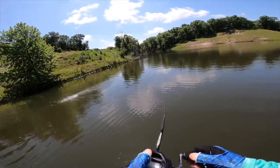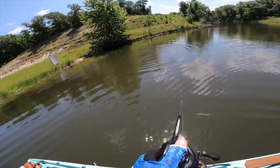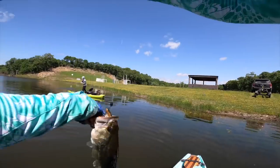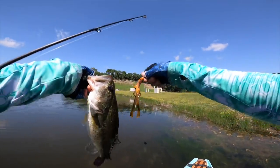Dude, they are hugging that side. Whoa! He is not happy. Get in here. They are here. They are biting. Wes and I doubled up. First fish for me. Trench hog doing work.